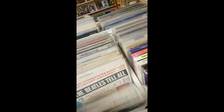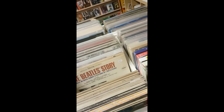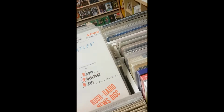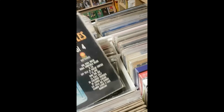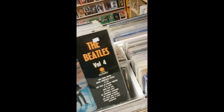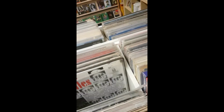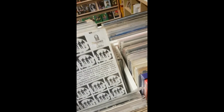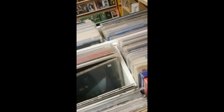This is an American reissue. This tells all. Rarities American, A Hard Day's Night. 35. I have it. Wow. This is another reissue, but it's an old reissue. Next, another reissue of a Mexican only album. No original here, sorry to say.